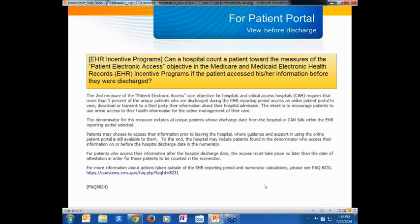So for providing access, it has to be 51%. For people accessing your portal, it has to be 6%. You know, Mike, let me ask you, I know you've been really involved with people and patient engagement. These are the stumbling blocks I've been hearing. What have you been hearing?